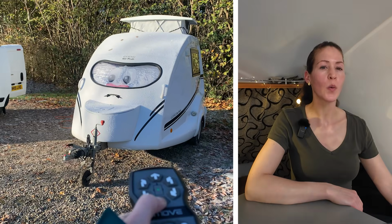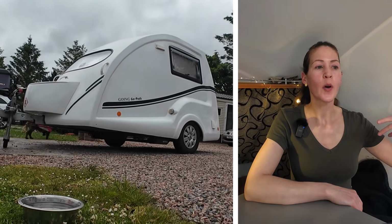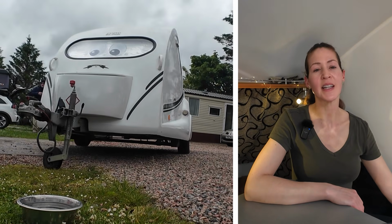I did have a problem at one point with the bearing because it started clicking as it was turning, but the motor mover was still under warranty and they came out and they fixed it, replaced the bearing free of charge. And again, I've not had a problem with it since. But any problems with the motor mover are obviously nothing to do with GoPod because it wasn't fitted with GoPod. It was aftermarket fitted.